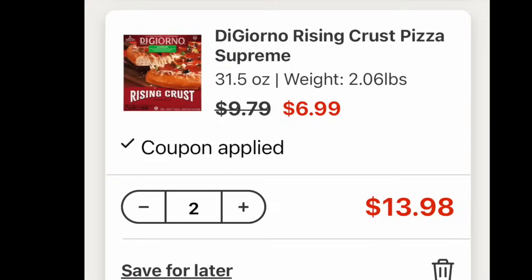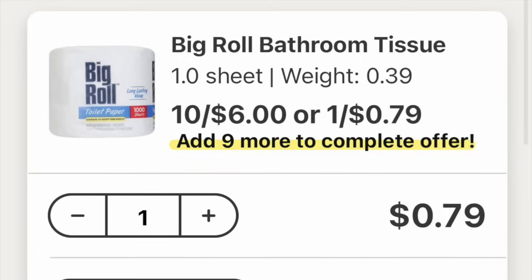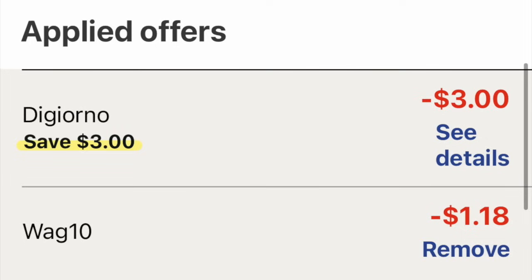With Halloween right around the corner, let's look at a quick deal to feed some trick-or-treaters. We're going to put 2 of these DiGiorno Rising Crust pizzas in your basket for $6.99 a pop, for $13.98. And load this digital coupon, which is a $3 off of 2. Because I'm using the promotion code WAG10, I'm a little short, so I'm going to throw in one of these toilet papers. If you want to grab some candy, go for that, but I always throw in toilet paper. The DiGiorno digital's coming off along with WAG10, subtracting $1.18.